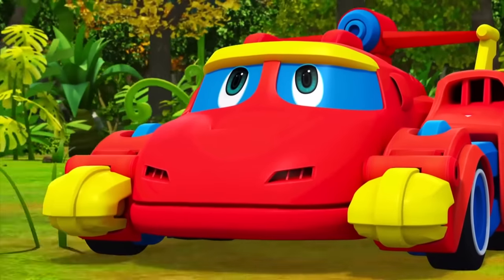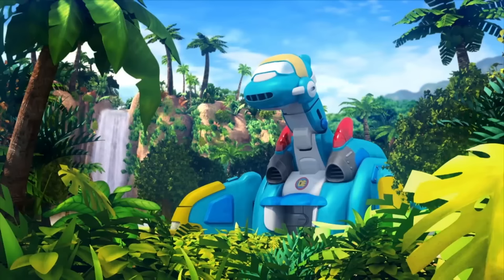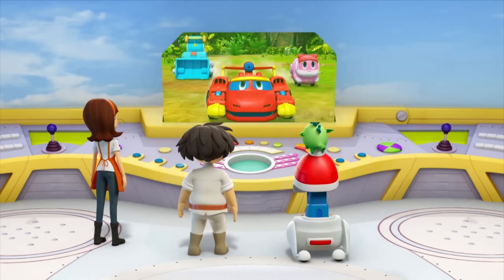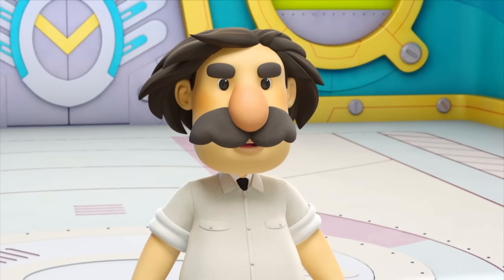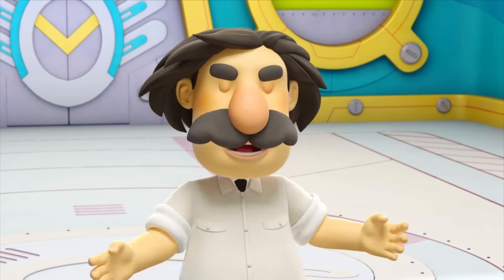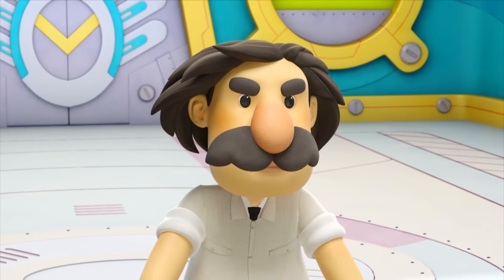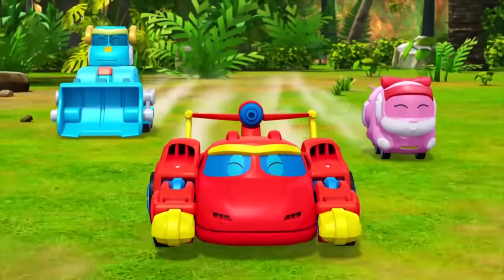Go-Go Dinos, can you hear me? Yes, Professor! How's the earthquake? Don't worry, it seems to be over now. But there will be aftershocks for a while, so the dinosaur should stay on the flatland for a while. Okay, Professor!